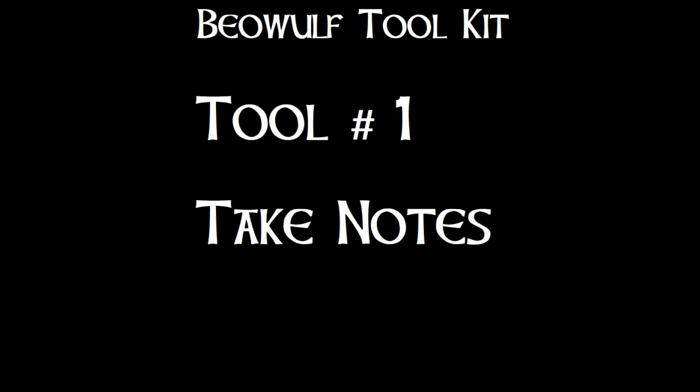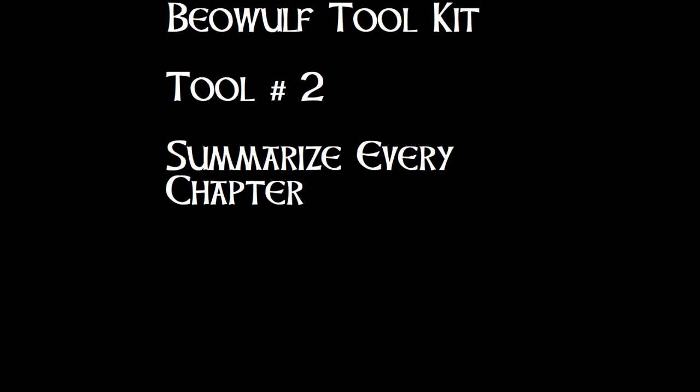Tool number 1. Create a page of character notes. Each time a character's name is mentioned, write about the character. Say everything you know about them and everything that they've done. When this page gets filled up, write up another page and keep going till the end of the story. It will make things go way faster in the long run, believe me.